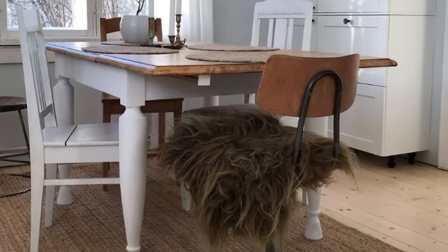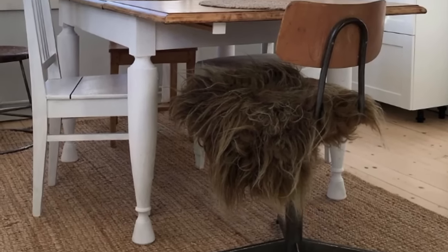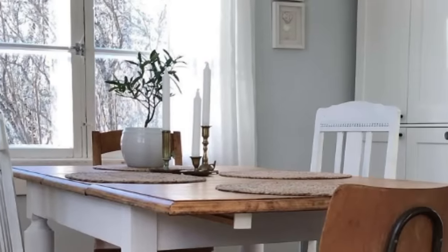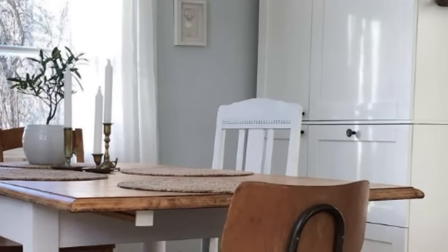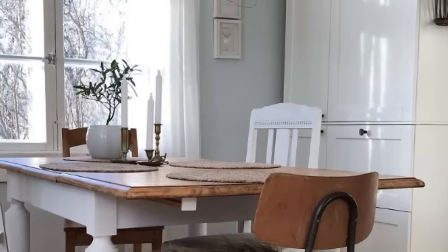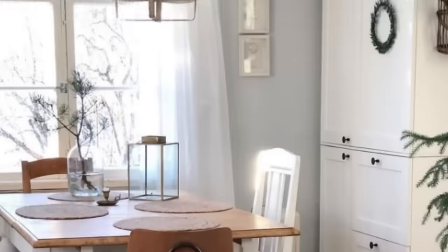Dining room. The cottage style embraces a more relaxed and eclectic approach to design, allowing for a mix of styles and themes to coexist harmoniously. This approach creates a cozy and inviting atmosphere that feels lived in and welcoming.